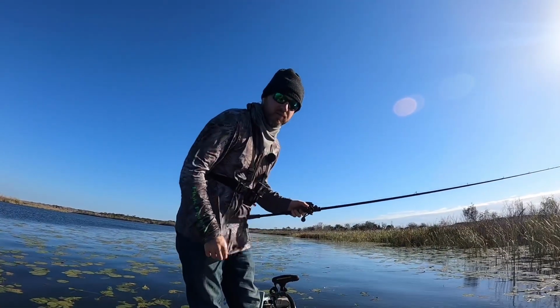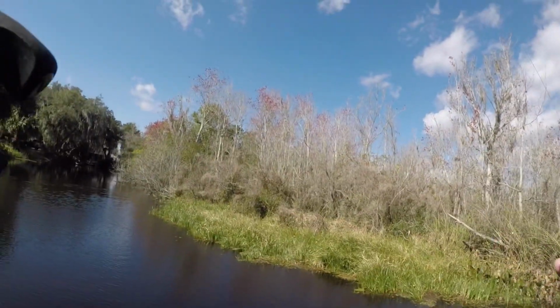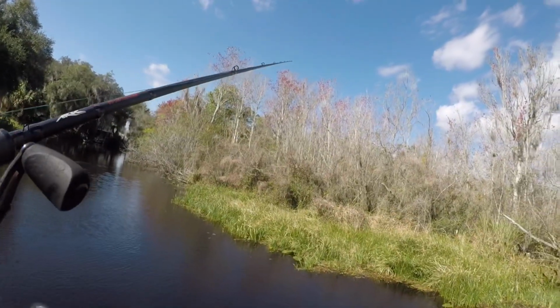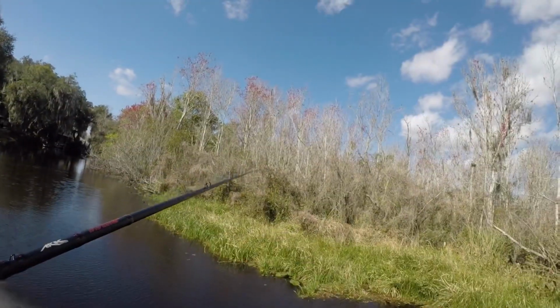We'll keep going here and see if we can get one. All right, let's do a little bit of a midday update here. So you can see I'm back in a canal here pitching and flipping. So caught those 2 fish offshore. I ended up going back offshore for a couple hours, idling around.